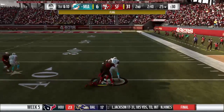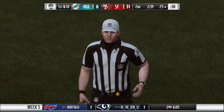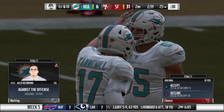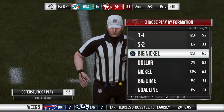Well, this is taken in. It's complete. And able to rip off a big chunk of yardage before being dropped inside the 40. Holding, offense. Now that's one they hate. The ball's got to come all the way back.